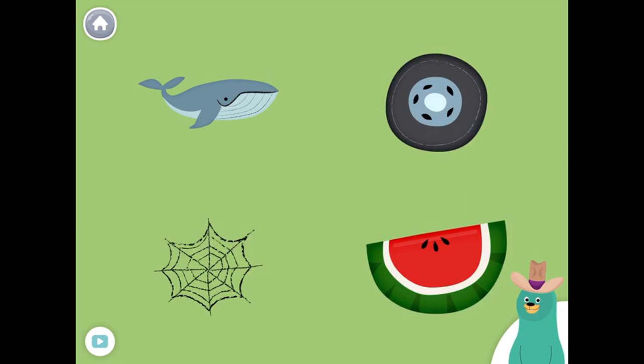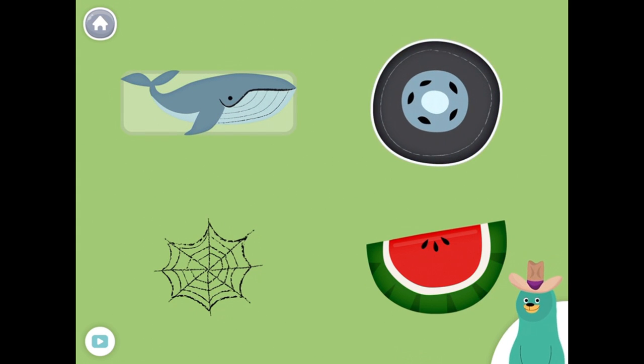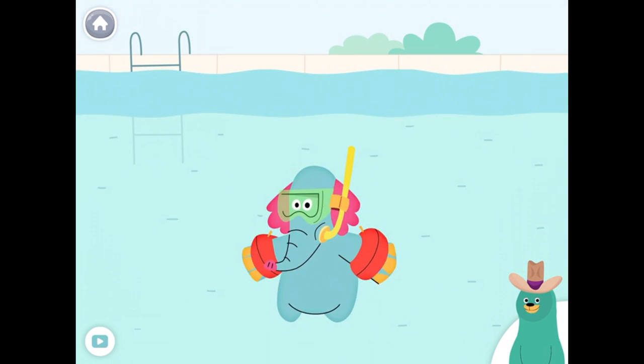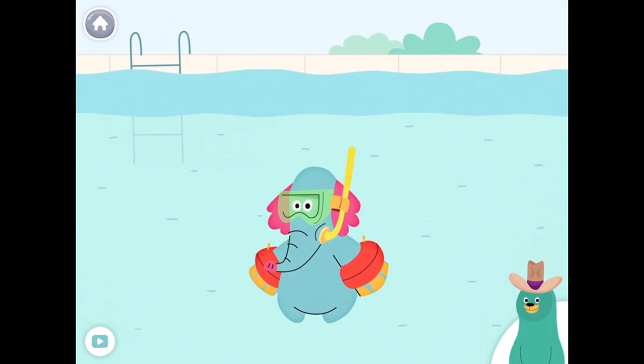All of these things start with the W sound. Tap them all and listen to the W sound at the beginning. Whale, wheel, web, watermelon. Good thinking. Give all the things that start with the W sound to Rhea.